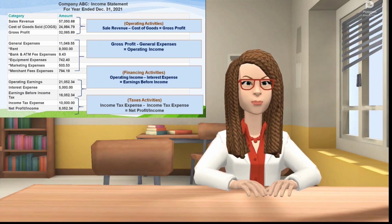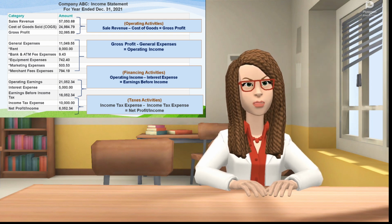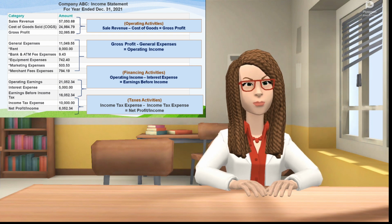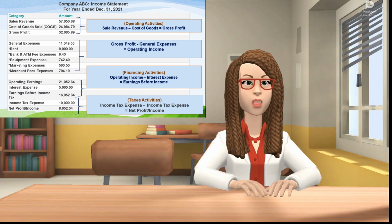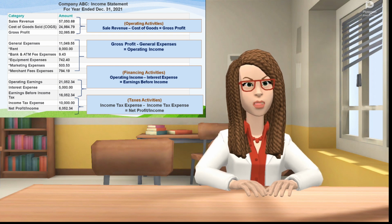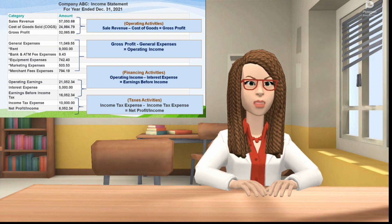4. General expenses. Sometimes referred to as operating expenses, these include rent, bank and ATM fee expenses, equipment expenses, marketing and advertising expenses, merchant fees, and any other expenses you need to make to keep your business going. These expenses are listed individually here, but some income statements will bundle these and other similar expenses together into one broad category called selling, general and administrative expenses, SG&A. If an expense is unrelated to core business activities, it's known as a non-operating expense.